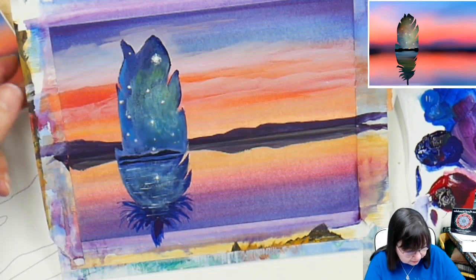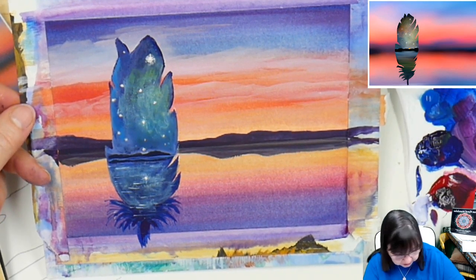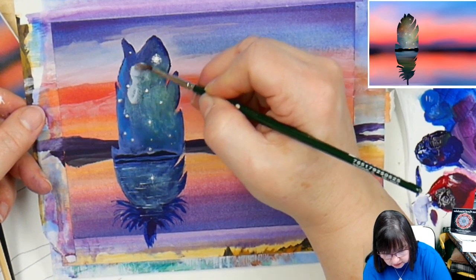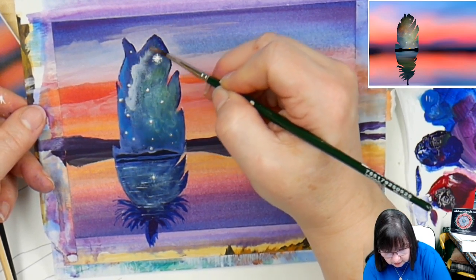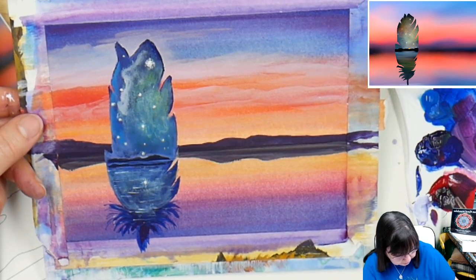I just keep playing, don't I? I want to try a different brush. Try a different brush. See if a different brush will give you a different effect that you like. A little bit of pink in that.